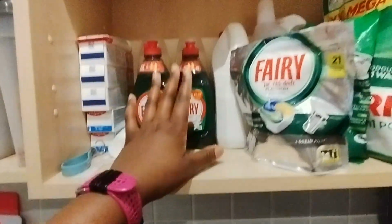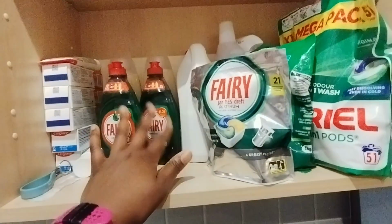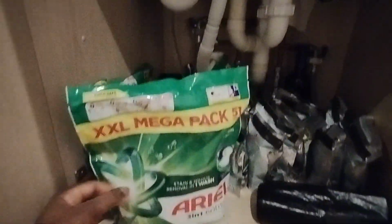So the main thing is not to waste just because you think you have. So that's what I have. Let me show you down here. In here I have more of the pods for washing our clothes.